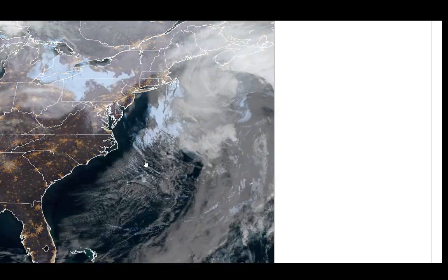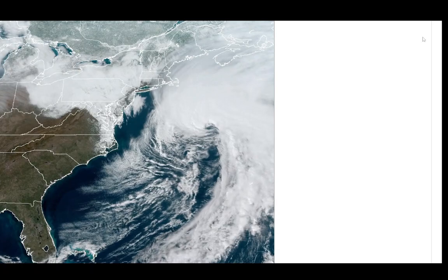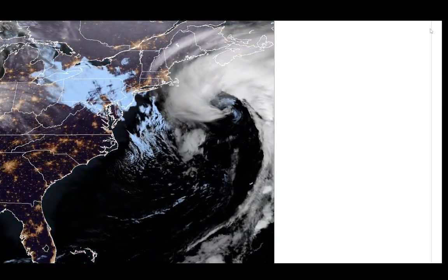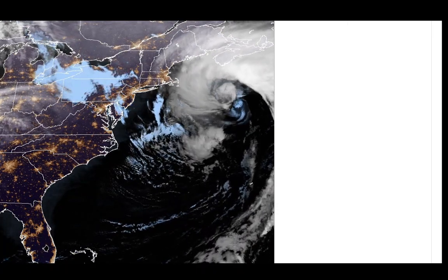But luckily for us, it missed us. But it did pick up the winds quite a bit today. You can see, though, quite a remarkable storm there. Wow, that is definitely remarkable for sure.